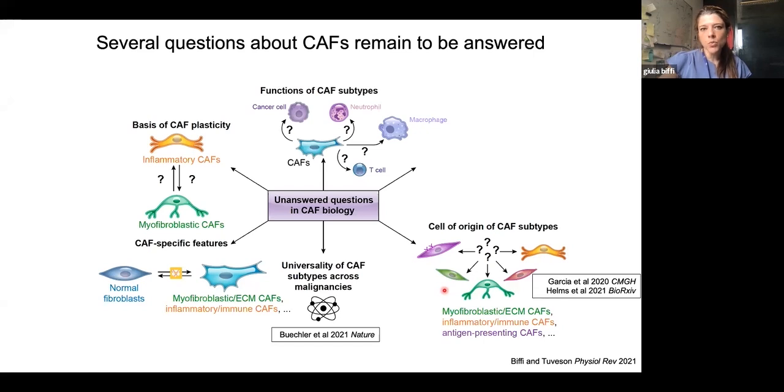And then, of course, we still need to understand what the functions of the CAFs are. And this is key because we need to develop combination therapies that are effective rather than detrimental. We need to define what the populations are that we should target, or perhaps features of a population that we should target. And there's a lot of speculation about the function of these CAF subtypes based on their transcriptional profile or based on pharmacological studies that target signaling pathways involved in their formation. But we don't know how CAFs are affecting the cancer cells and how they affect different immune cell populations.